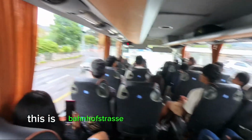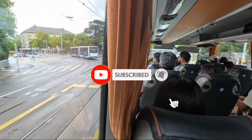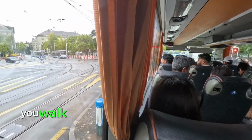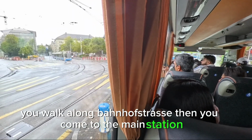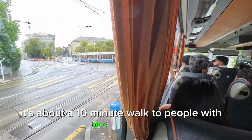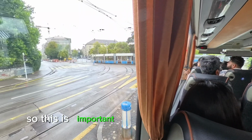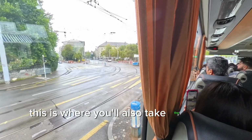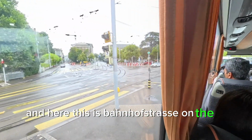This is Bahnhofstrasse, here on the left. Here on the left, Bahnhofstrasse, and then you walk along Bahnhofstrasse, and then you come to the main station. It's about a 10-minute walk, the people with blue stickers. So this is important that you remember. Here you arrive. This is where you'll also take the boat, where we'll be together. And here, this is Bahnhofstrasse on the left, the street.